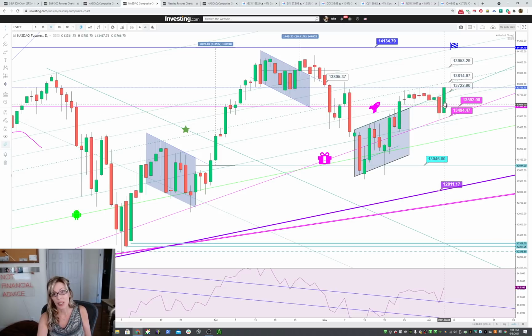So we just continued straight up. And so now we have to reevaluate, we have to look at what we have, and really, as long as it holds this, first of all, this rocket line, which we breached, I was all excited, and then came back over. I was all not excited. We have to figure out what to do from here.